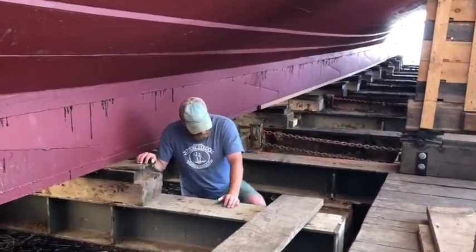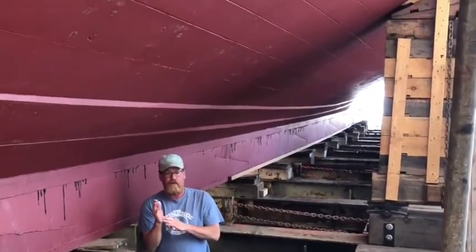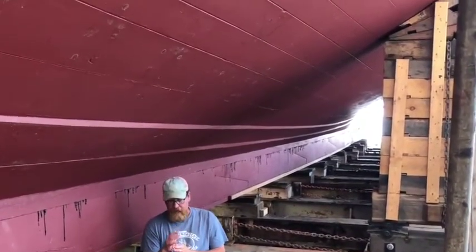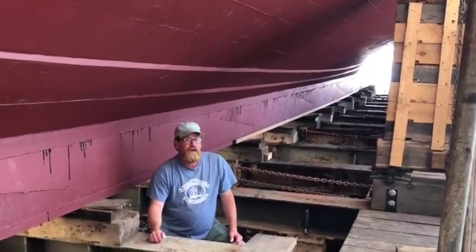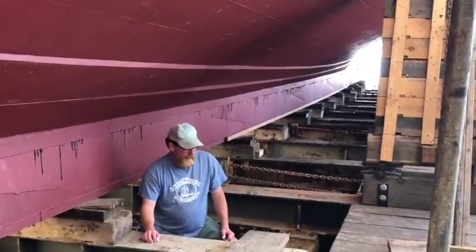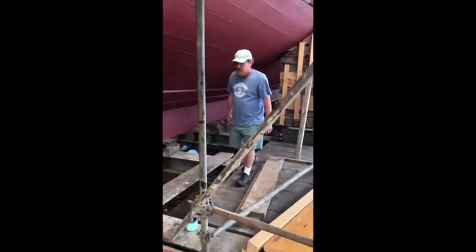So for any of you that are sailors, you know that what this will do is it'll help your righting moment and lower your center of gravity and allow you to handle more wind and not be as tender. Be interesting to see how she sails after this.